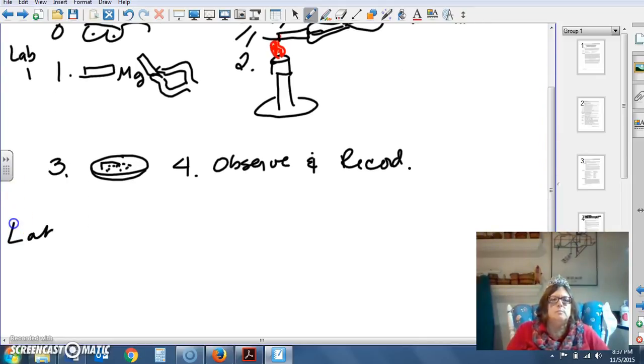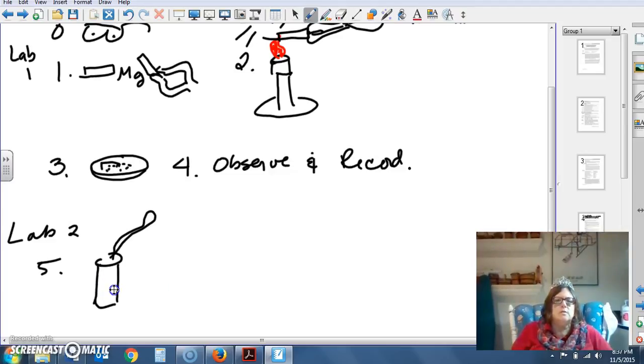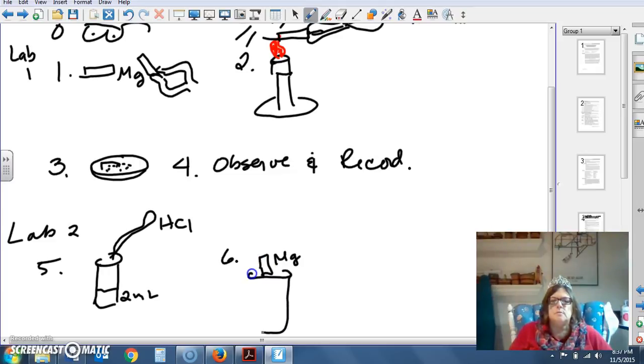Lab station 2. Step 5. Using a barrel type pipette, add 2 milliliters of hydrochloric acid solution to a small test tube. So we need a test tube. You've got a pipette. And you're going to add about 2 milliliters, which is about the height of your pinky, into the test tube of hydrochloric acid, HCl. Step 6, you're going to put a few pieces of magnesium ribbon into the test tube.